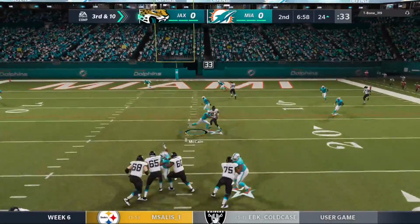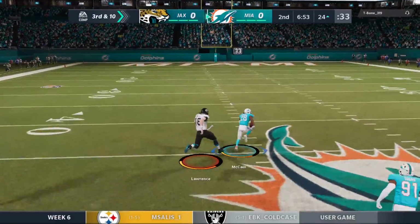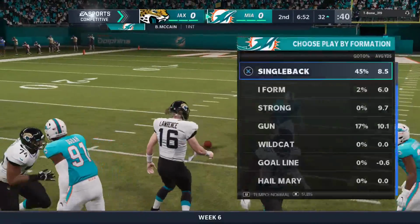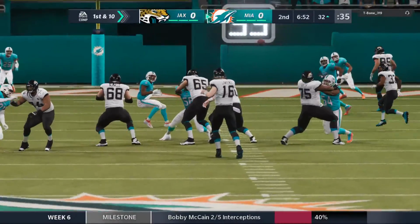On third down, he'll drop to throw. But when this ball's tipped and intercepted. Picked off by Bobby McCain. And a great return as he gets this all the way down close to the 30-yard line. That pick hurts a little extra because it was third down. You were already in field goal range.